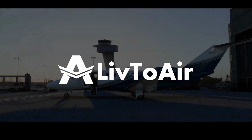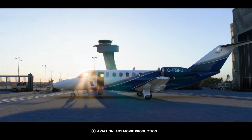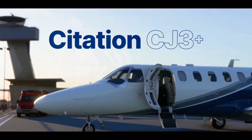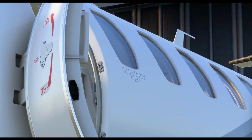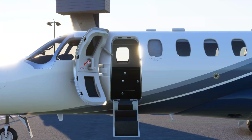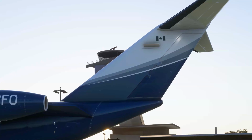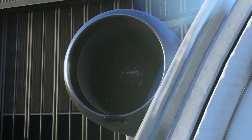Developers over at Live the Air have released their most ambitious project yet, which is the Cessna Citation CJ3 Plus for Microsoft Flight Simulator 2020 and 2024. Now, this aircraft is a light business jet developed by Cessna as an upgraded version of the original CJ3. It is also known for its performance, comfort, and advanced avionics, with a maximum range of just shy of 3,800 kilometers, and it can reach a ceiling of 45,000 feet.